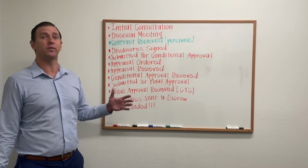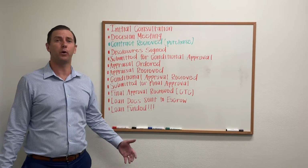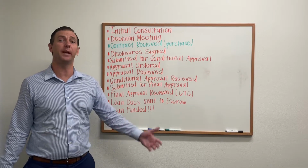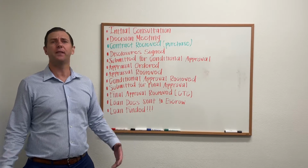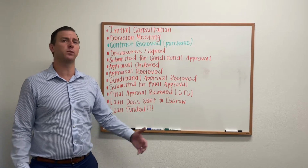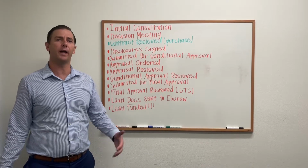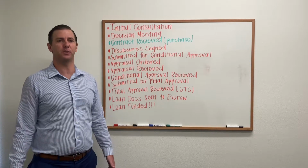Now, let me specify a little further. Typically on a refinance, we haven't collected all of your documents at this point, but on a purchase we have. So on the refinance, typically someone wants to make sure that doing it makes sense before they go ahead and give you their documents. This can vary. We do decision meetings without and with having them, and sometimes you'll get a second one after that where, hey, okay, we went through your documents and we have these problems or these issues to deal with.